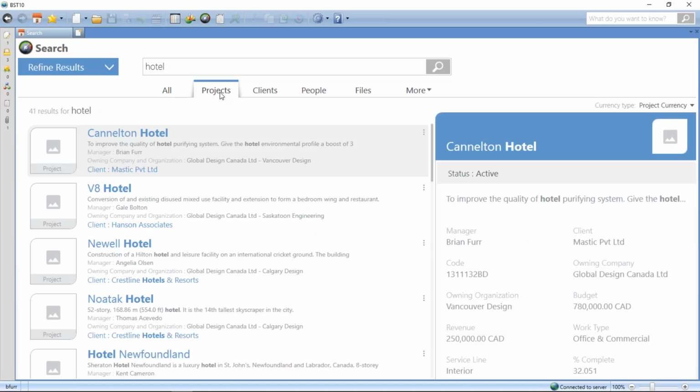Now, you'll also notice that this is still highlighted on one particular item here where I can see now this happens to be a project, so my snapshot's a bit different. You can see what status the project's in, even the project code or the budget. So all of that information that's very unique to the project information that we have in the system.